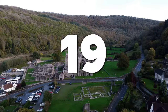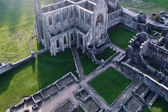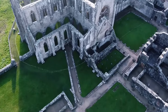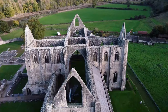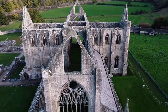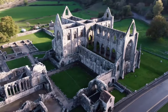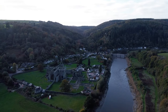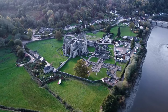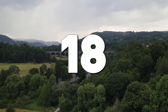Number 19. Tintern Abbey. Step into a world of tranquility and historic grandeur at Tintern Abbey, a hauntingly beautiful medieval monastery that stands as a testament to the architectural and spiritual heritage of Wales. Wander through the picturesque ruins, admire the intricate Gothic architecture, and soak in the serene atmosphere that has inspired poets and artists for centuries.